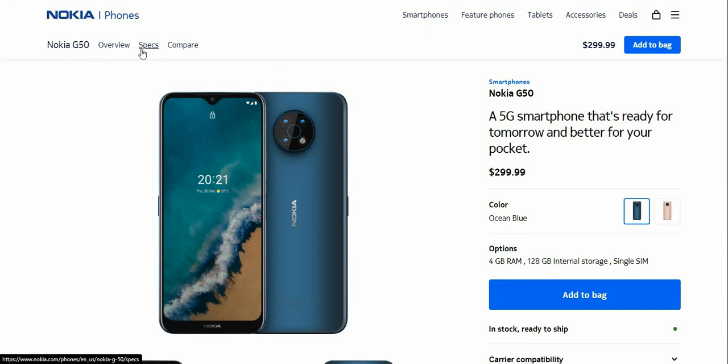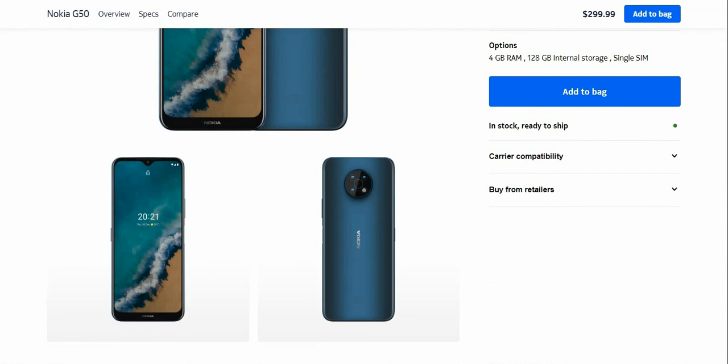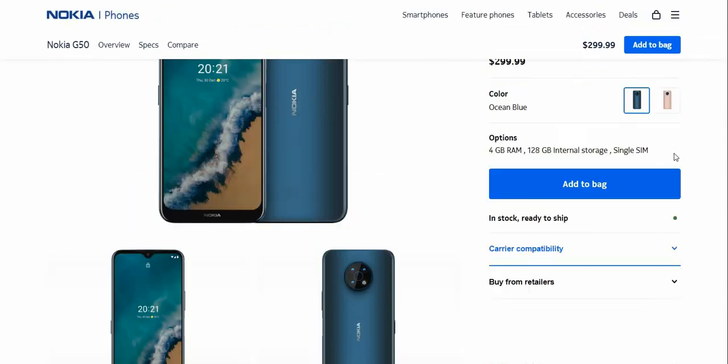This is an unlocked smartphone. So I'll show you the carriers again. Any GSM carrier will work with this phone. You've got all these carriers there. It will work on every carrier except for Verizon. If you're trying to do this on Verizon prepaid or whatever, it will not work, because it's not a CDMA phone. This is GSM only, and you have a lot of carriers to choose from. I think it's worth every penny. It's unlocked, and you can take it from carrier to carrier.